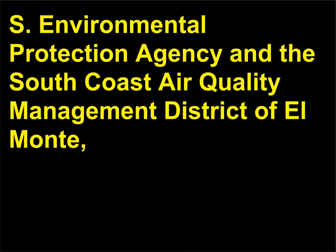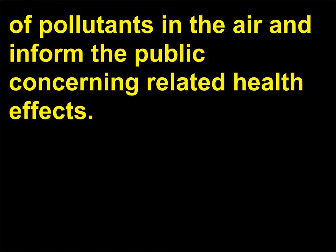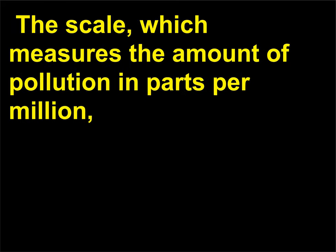The U.S. Environmental Protection Agency and the South Coast Air Quality Management District of El Monte, California, devised the Pollutant Standard Index to monitor concentrations of pollutants in the air and inform the public concerning related health effects. The scale, which measures the amount of pollution in parts per million, has been in use nationwide since 1978.